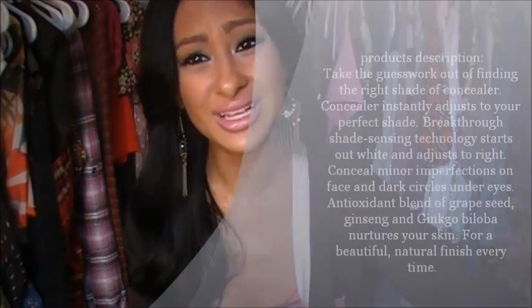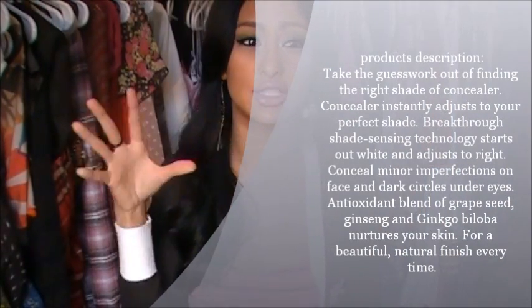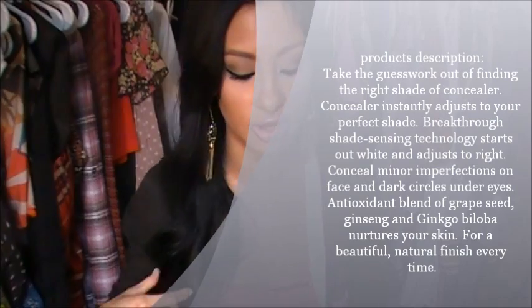Next one is this Almay Smart Shade Concealer. This Smart Shade technology, okay, so I have tried the foundation of the Smart Shade. It did turn to my skin tone, but there was a grayish tint about it, like in pictures and in direct sunlight. If you don't blend it well enough, well, actually, even when I did blend it well enough, I just found that there was a gray tint to my face, and I just wasn't feeling it. So I think it's the same deal with this concealer.